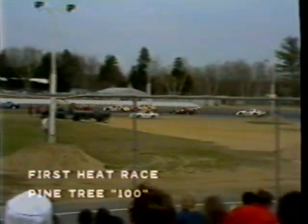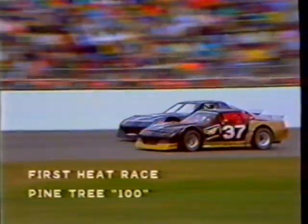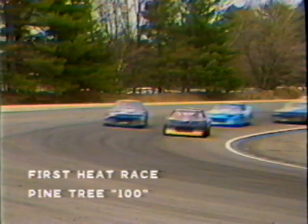Coming down out of 4, looking for the green, and they get it. First time down the backstretch, Bob Harrison in the lead. Barney McRae finds a hole down the inside, takes over second position. Milt Wright looks low for the third spot. 1 lap complete.